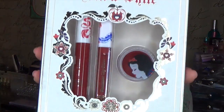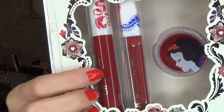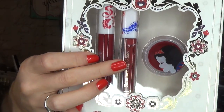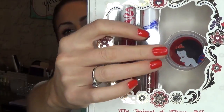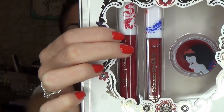So I picked up three of the things from the little line. I went ahead and got the lip collection, which if you're on my Plays Well with Makeup group, I did post a picture of me wearing. This is their lip stain, which is like a marker type of product. Then you get a lip gloss in here, and then you also get a tinted lip balm, which is fantastic. Everything has the little Snow White emblem on it, which is absolutely gorgeous.